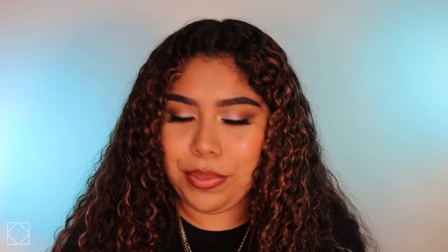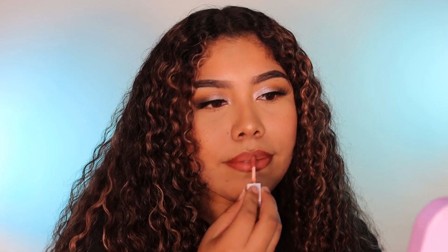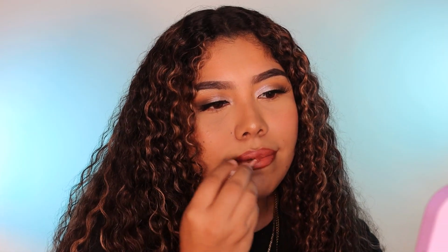Hi beauties, it's Denise, and today I will be showing you my favorite nudes. I already started by lining my lips with lip liner plump. My first favorite nude is Sanibel. Go ahead and apply it. This is how it looks on me. I hope it also becomes one of your favorites.